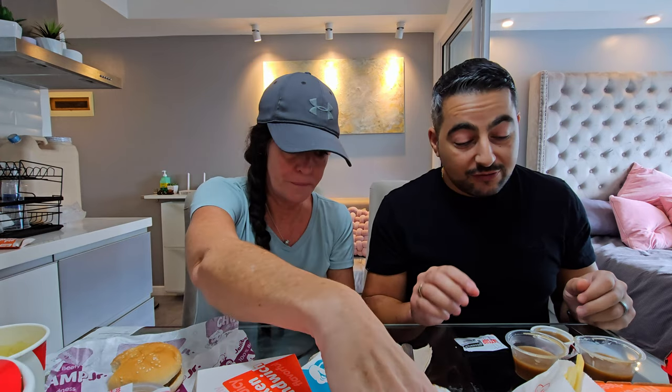It's so interesting to have pineapple in a burger. When there's bacon, yeah, the bacon. It's like a pizza almost. Oh my gosh, okay, I love this. So if you're not a fan... That is interesting, yeah. That is really interesting, but it's not bad at all.